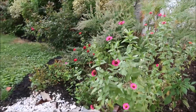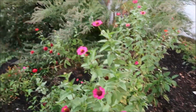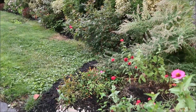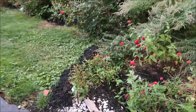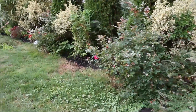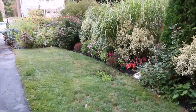Early in the morning, it is so very still here, and everything is still looking so good and moist. My husband updated the beds by adding some black mulch here in the front garden, and it just makes everything pop.